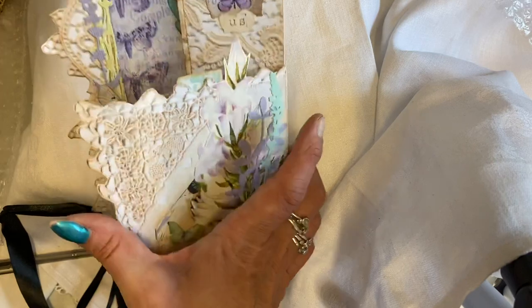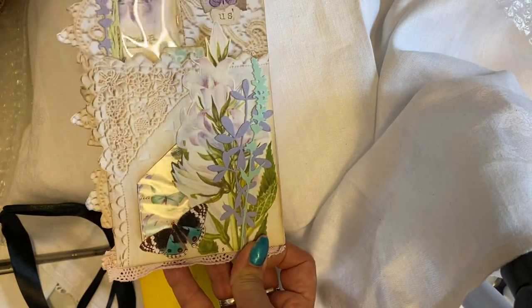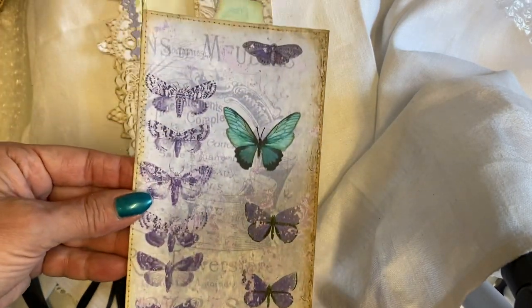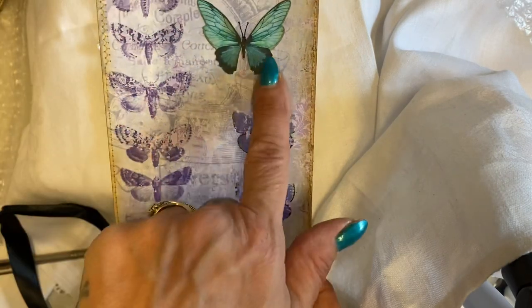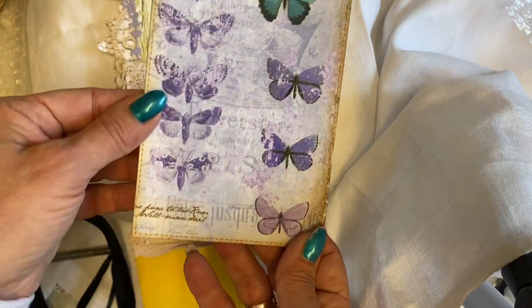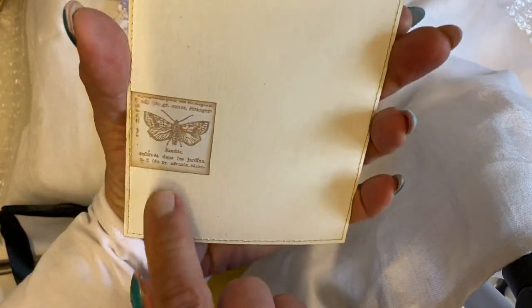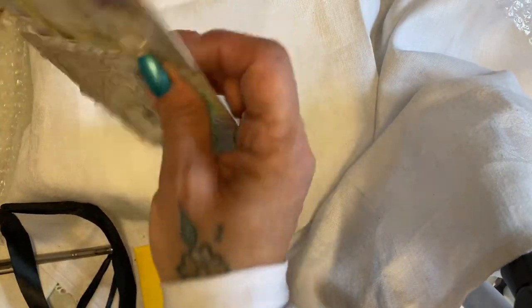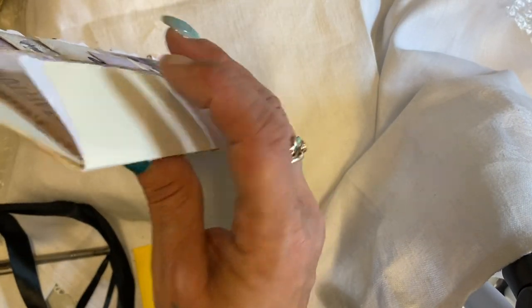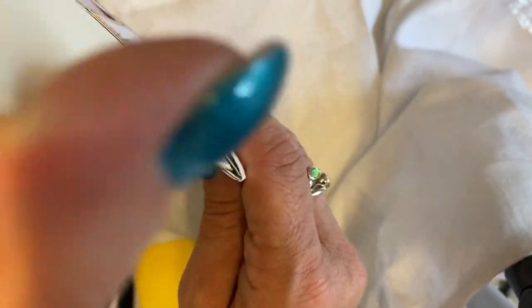And then in the back, she's got a really large journaling tag. Aren't those colours beautiful? And look, she's put a teal butterfly there. And it just sets off all that purple. And look, a little stamped image there. Oh, it's just stunning, Angela. I absolutely love, love, love what you've made.